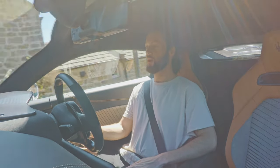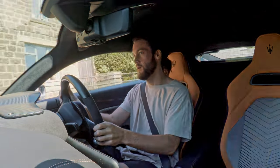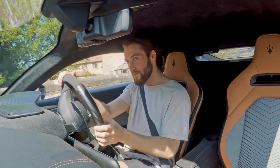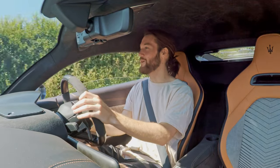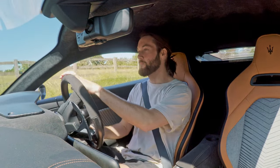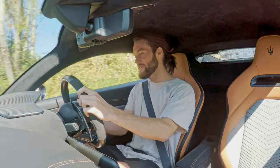Man, I'm really impressed. Let's take the window down, see if we can hear it a little bit better. Yeah, it doesn't sound bad. Let's be honest, it doesn't sound bad. It doesn't sound phenomenal, but the exhaust note in conjunction with the turbo whistles, it's pretty good, let's be honest.